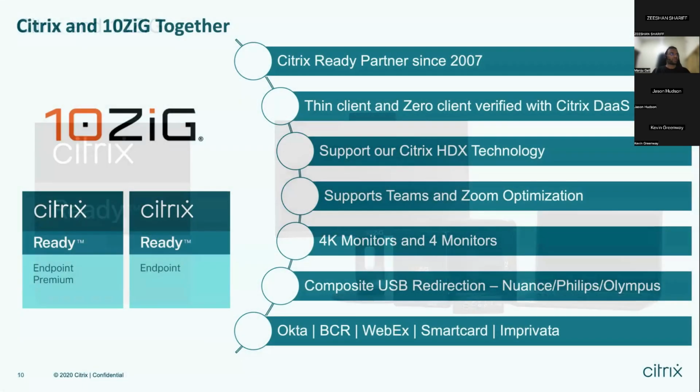So with Tenzing and with Citrix and Citrix Ready, like I said, they have n number of devices which we have validated as Citrix Ready, along with their operating systems. They are a Citrix Ready partner since 2007, to be precise. And they have thin clients and zero clients verified with Citrix DaaS and VDI and many other products and features as well. They support all our HDX technology that we roll out on every build.